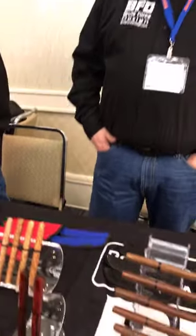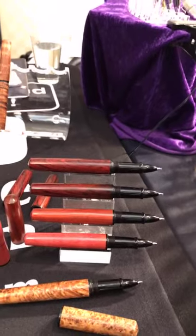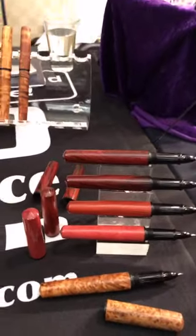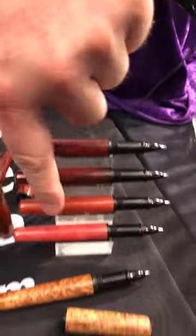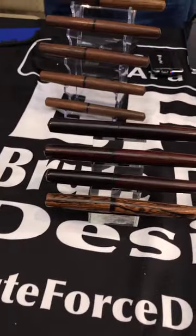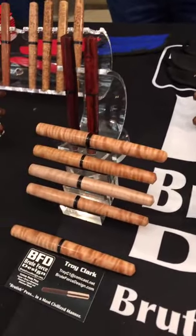All right, so let me just show you the pens. We got rollerballs. Okay, that's okay. Fine, I will be nice. No, I use rollerballs at work, so. Oops, did I just say that live? Coco Bolo, pink ivory down there, and we got the black ash burl. Nice. We got, what's this one? That's curly maple. Curly maple, I like that.